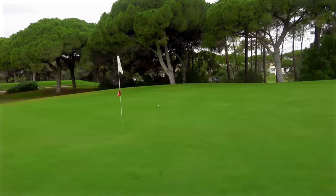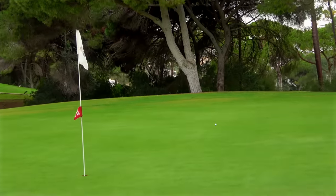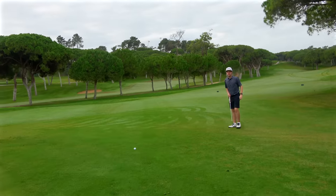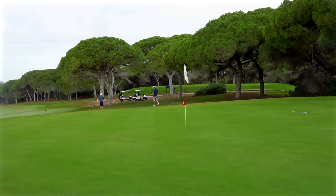It's spin. Oh, he dunked it. Just released on him a little bit. Oh, I just got a little bit clean with that strike. Oh, it popped out a bit too hot on me.